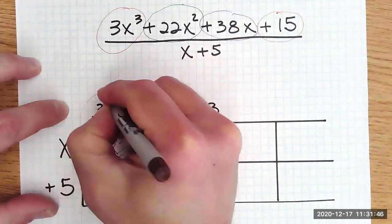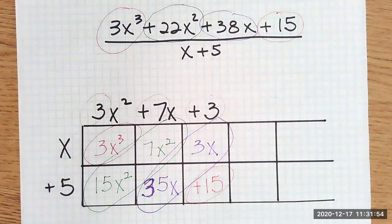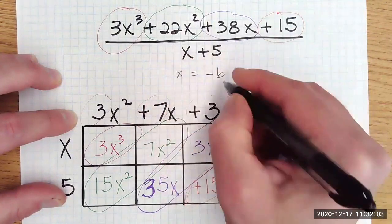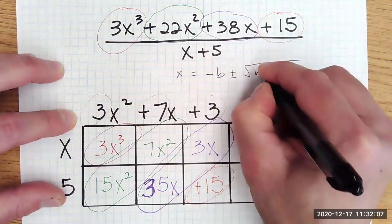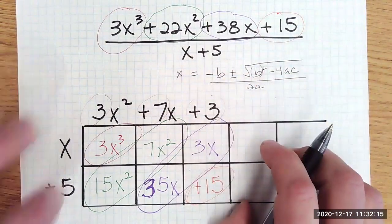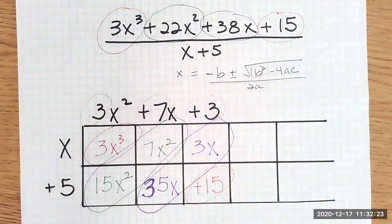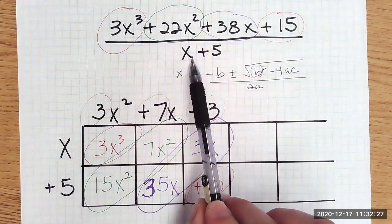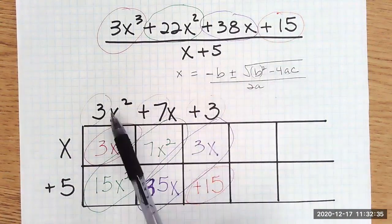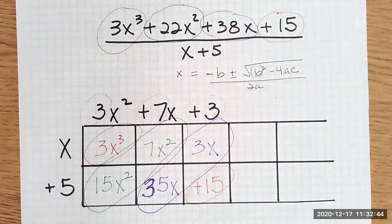Well, if this is A, B, and C, then I can use the quadratic formula, which says x equals negative b plus or minus square root of b squared, subtract 4ac, all over 2a. That'll give me my other two factors that with this factor, x plus 5, gives me a degree 3 polynomial. I know negative 5 is one of my roots. Negative 5 plus 5 is 0, so that's going to give me one of my roots. I don't yet know without graphing or using this information to find the other two x values, the two x-intercepts, whether they are real or non-real.